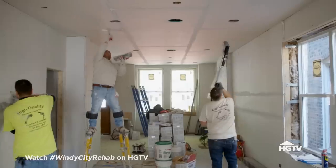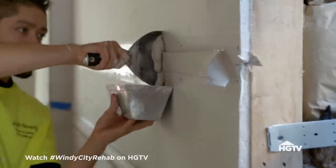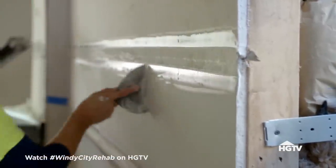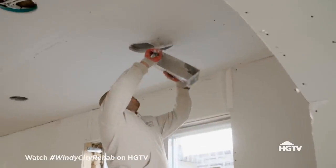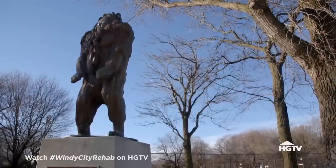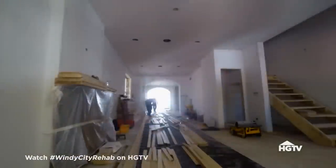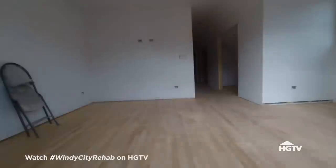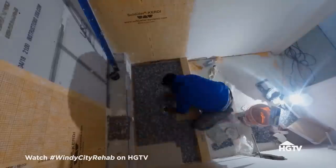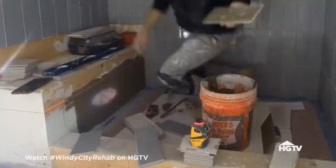Drywall's up. Next step, we need to tape it. Typically, the hangers and the tapers are totally different crews. It's important to have good tapers. It's a big deal for us to get drywall done because after that, we can really fly. At the house, we are bricking up the new rear extension. We've got all the drywall up, so now we can lay flooring. We're getting all the tile work done in the bathrooms. And that's a huge project because we've got tons of tile in this house.